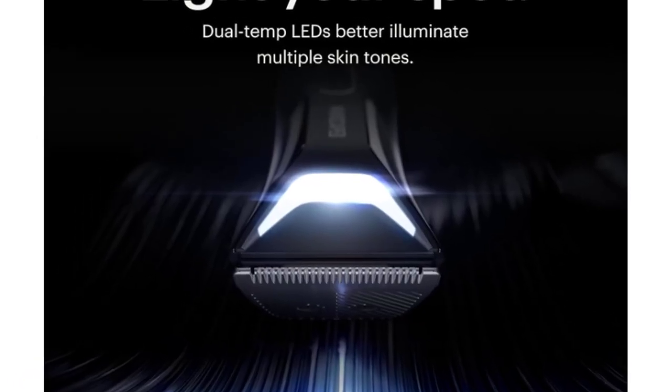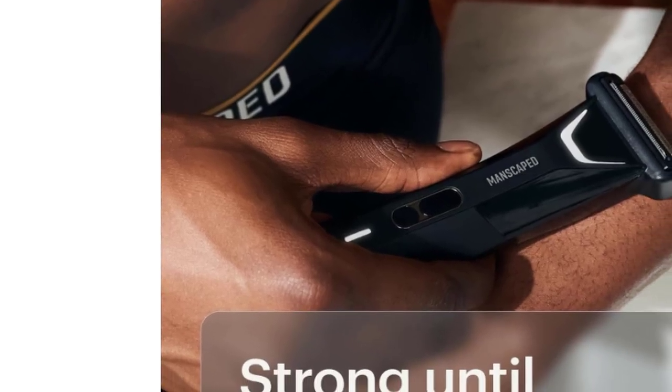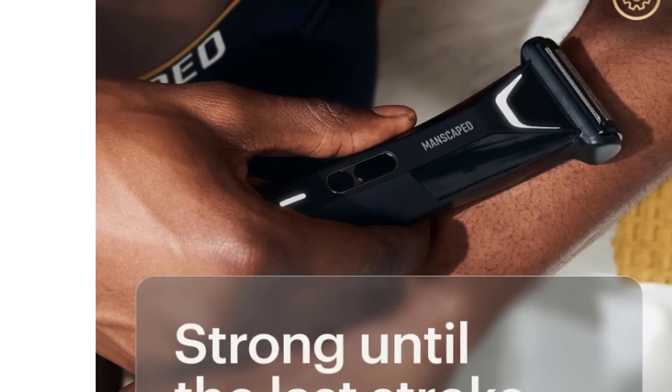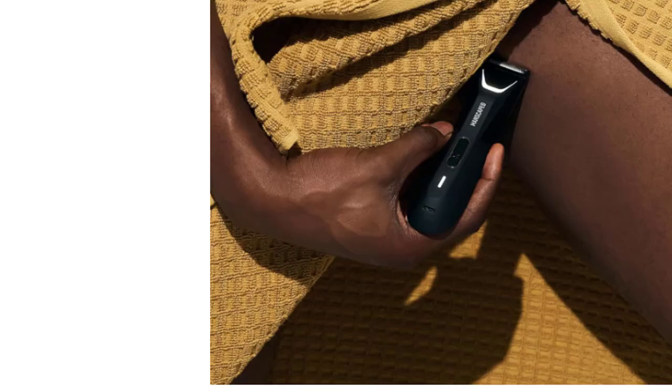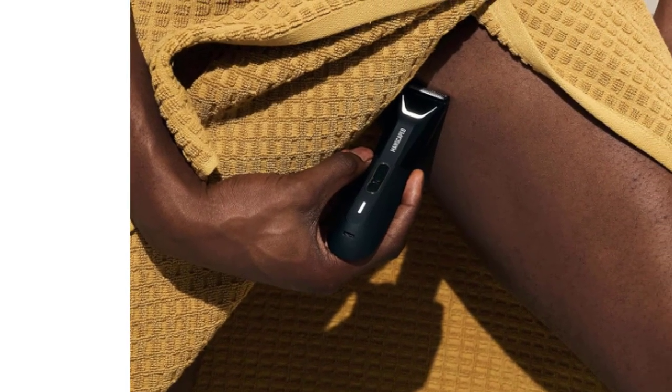The first thing I noticed was how well the dual temp LEDs illuminated the area, making it easy to see what I was doing, even in dim lighting. Using the skin-safe technology was a relief. I felt confident trimming close to sensitive areas without the fear of cuts.